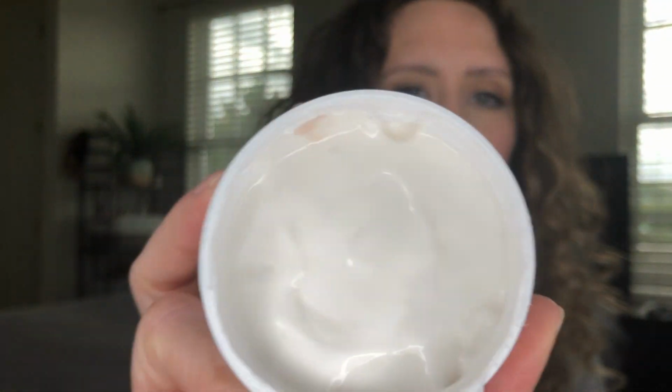Let's see if I can get the lid off. It smells so good. Their whole line smells amazing. That and Traylux too, same thing. So this is what it looks like. A pretty heavy cream. And another one that I would recommend is from Traylux. It's their Curl Supreme 4-in-1 hydrating cream.